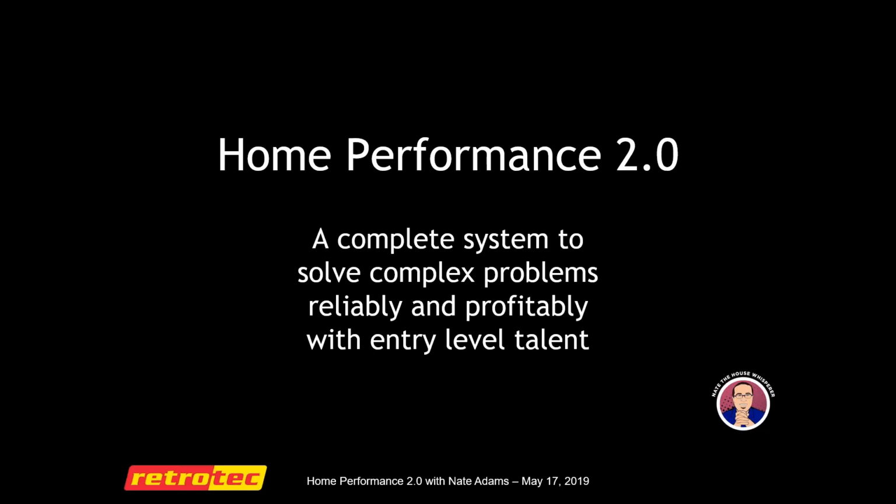But to start, let's just define Home Performance 2.0. This is the most succinct way I've managed to pull it off so far, because it's a very complex, multifaceted thing where we're trying to solve a bunch of problems simultaneously. But what it is, is a complete system to solve complex problems reliably and profitably with entry-level talent.